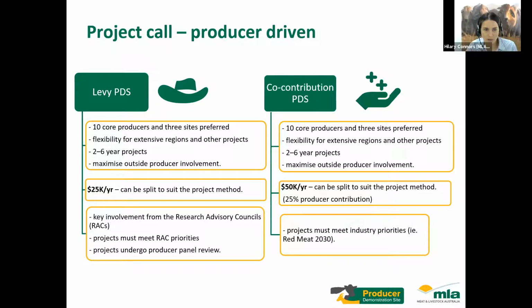So for levy PDS, this stream gives you access to $25,000 a year of funding. So say the project was a 4-year project, that would give you $100,000 total across the 4 years. And it can be split. It doesn't have to be $25,000 in the first year necessarily. You can have 15 in the first year and 35 in the second year, if that's what your project needs in terms of the requirements. But you can't exceed what the guidelines are. So just keep within that $25,000 per year.